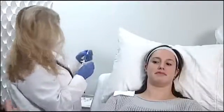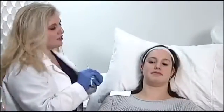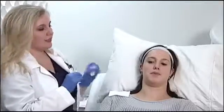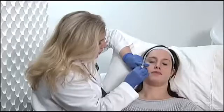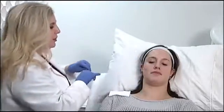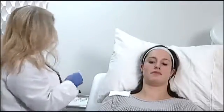Perfect. So how long would the Restylane actually last on the face? Restylane in the tear trough is going to last a whole year. And Restylane Lift in the cheek is going to last probably about 18 months. Oh, wow. You get a good longevity out of this treatment.